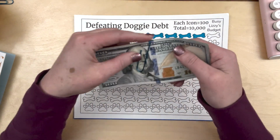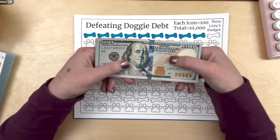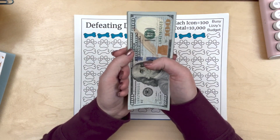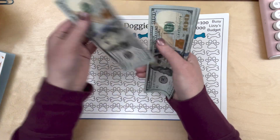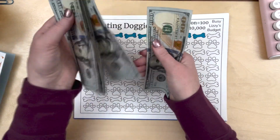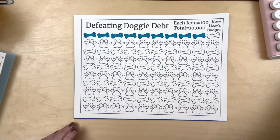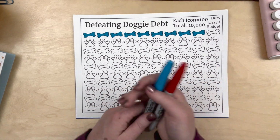And then I will probably be doing a separate video on my tax refund, but I'm just going to tell you right now, this is money from my tax refund and I am putting it towards this. So 1, 2, 3, 4, 5, 6, 7, 8, 9, 10. So I'm contributing $1,000 from my tax refund to Ranger. So we have some filling in to do.